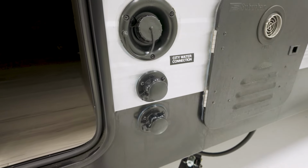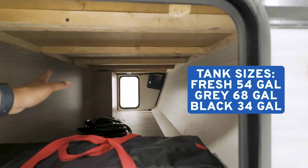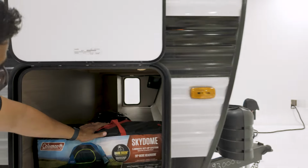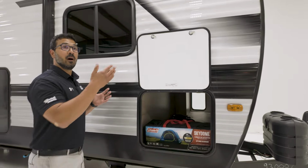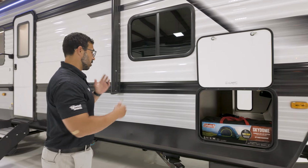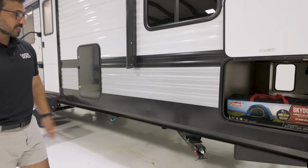You have your fresh tank fill, you have city water, and you also have the Black Tank Flush Plus that has the on-demand water heater over there. You'll also see on that far side is a place to hook up again for that solar flex. That's where your charge controller would go if you decide to go with that system.